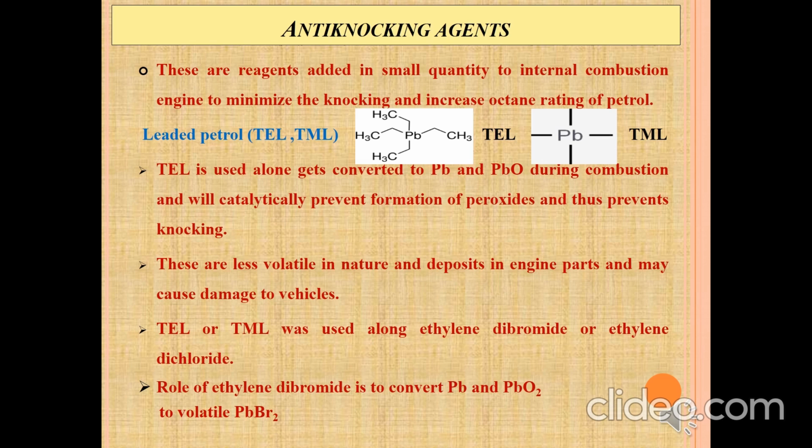Here, the role of ethylene dibromide is to convert lead into volatile lead bromide. Since lead bromide comes out of the exhaust of the vehicle along with other gases into the atmosphere, lead is thus released into the atmosphere. But this lead is toxic to both the environment and living beings as it causes health hazards.